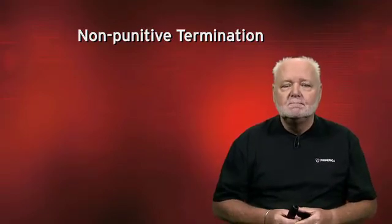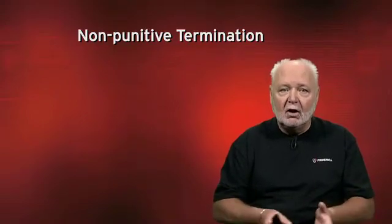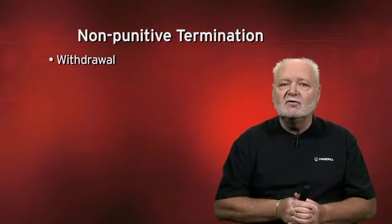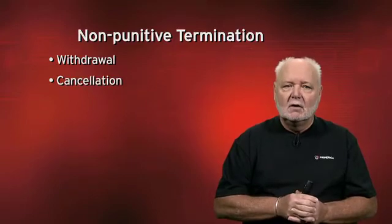Non-punitive termination. Everything we've talked about so far is where someone did something wrong. What is non-punitive termination? Well, this is where a license is canceled or withdrawn. You haven't done anything wrong. You would just withdraw your registration. That's non-punitive termination.